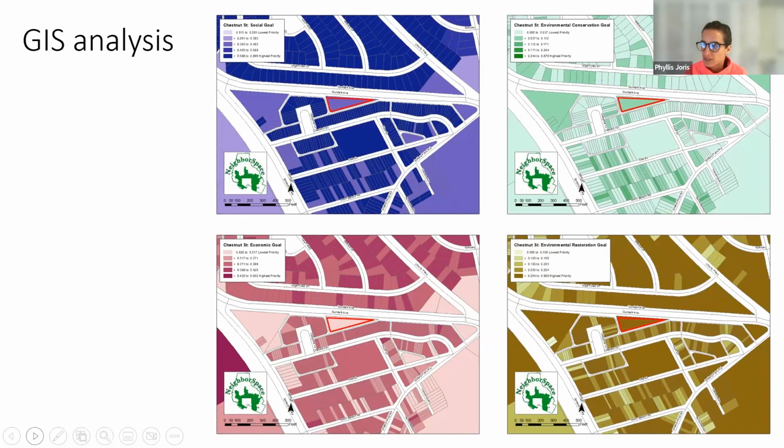So this is what that looks like for that lot that I just showed you, that's now Chestnut Park. So we have the purple, I know it's really small, green and brown are the environmental goals, purple is the social goal, and pink is the economic. I do want to say the GIS tool is a tool. You do still need a human to look at that and make sense of the results. And so here it looks like for some of these maps, the parcel doesn't score very high. For example, in the purple one, the social goal, it isn't colored quite as dark as the surrounding parcels. And that's simply because it's not a residential lot, and so one of these criteria won't score it. So you still need a human to go in and look at each of these maps and make sense of them. But this lot did score high in our GIS tool. Next slide.